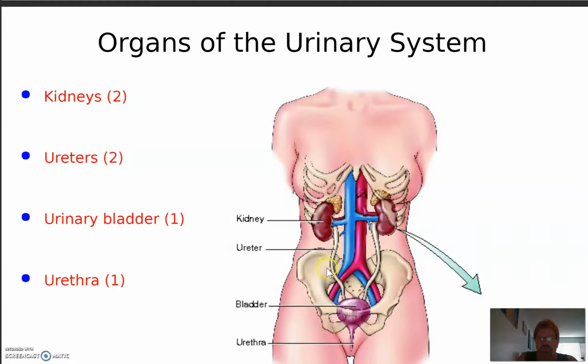We have two tubes that lead from the kidney down to the urinary bladder, which are called ureters. We have one urinary bladder, and we have one urethra. The urethra is the tube that leads the urine outside of the body. To be technical, we have to call it the urinary bladder because there's another bladder in the body. What is it? Who can tell me? I'm waiting. Of course, the gallbladder.